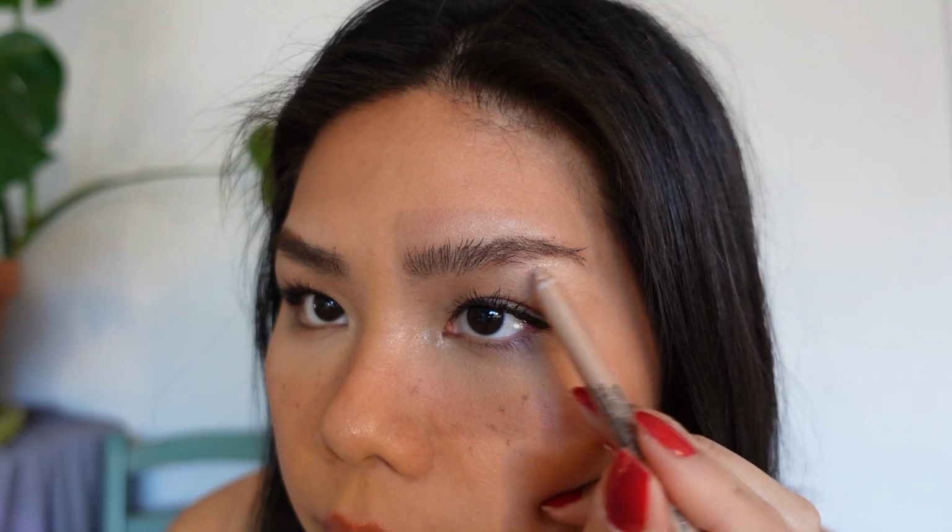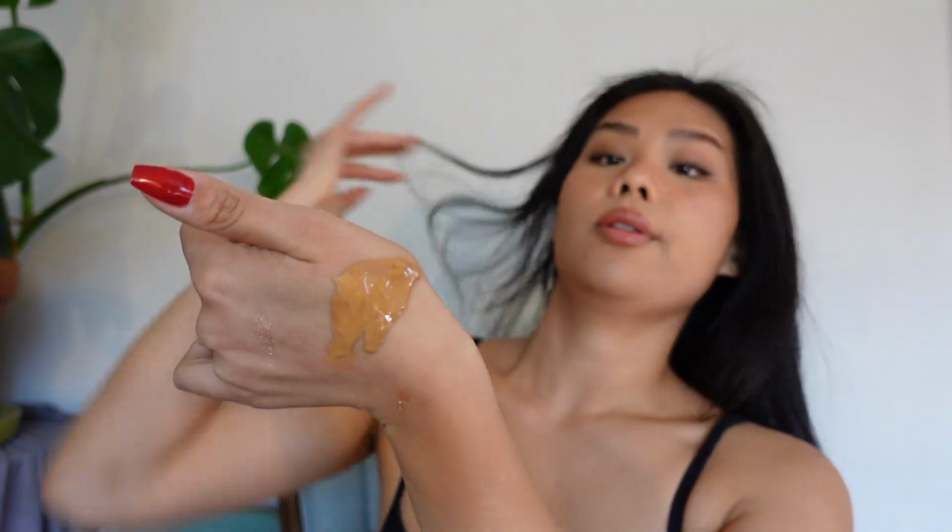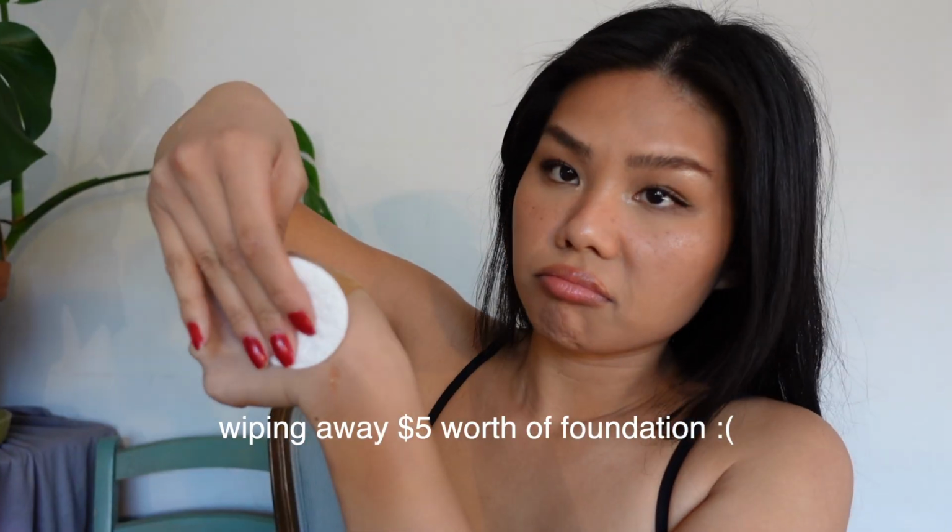Before I purchased this liner stick, my other highlighters did not give this illustrious shine. And anytime I use this, people always tell me that my skin looks so glowy and flawless. So I'll put a little bit under my brow, a little bit on my chin too, because why not? I way overshot the whole foundation thing, so I need to clean that up. This is how much foundation I wasted.